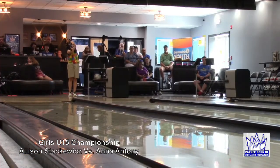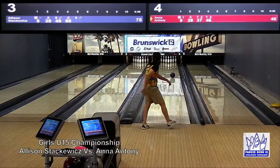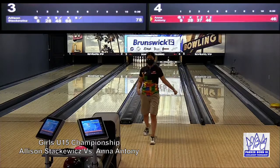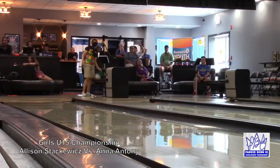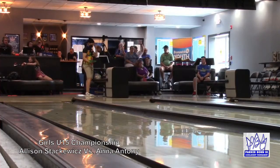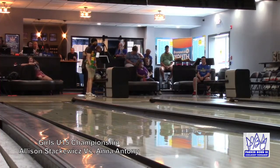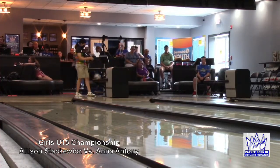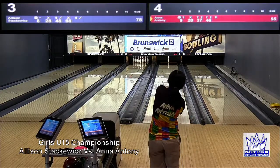So as we just saw, Anna Anthony has struggled so far in the new section of Howell lanes here. Fortunate break there, just leaving the 5-pin. Like I was talking about with Michael, the biggest thing I feel in this U15 Girls Championship match is definitely going to be filling frames. And the biggest part of filling frames is leaving spares that you can make. And Allison has done a fantastic job of that.